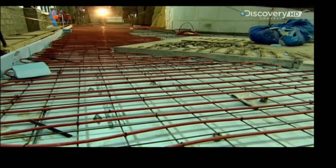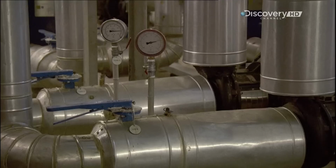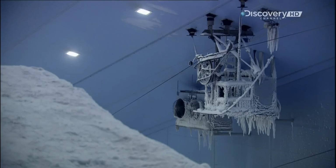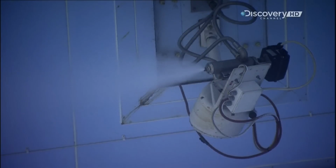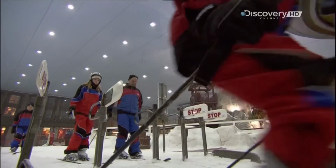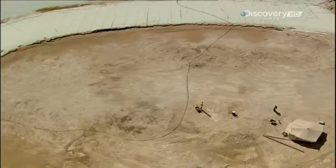As the snow gets colder, the glycol warms up to about minus 16 degrees. Next, it's pumped to the roof, where the air is sucked through these giant icicle-covered blast coolers and chilled to minus 8 degrees. Finally, the glycol is sent to cool the water used in the snowmaking machines. But this ingenious refrigeration process is just part of the story.